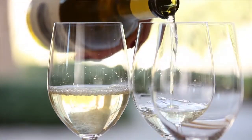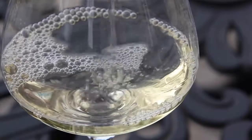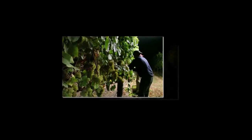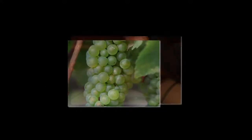I love it when master sommeliers come up to me and say, your wine makes me so upset because when I put it in a blind tasting, I think of it as a Puligny, not as a California Chardonnay. Brings tears to my eyes when I hear that, because that's exactly what we're trying to do. What do we do to capture that style? How do we maintain that kind of fruit intensity through the winemaking process of it?